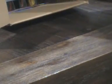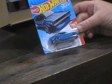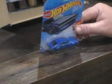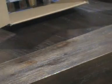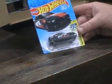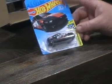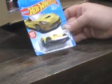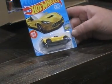We have, oh awesome, another Nissan Skyline 2000 GTR. Supposed to be the Super in this case, obviously I didn't get the Super. Wow. Anyway, whatever. What you get is what you get. Awesome, we've got a 2015 Mustang GT, part of the Hot Wheels Speed Graphics, car number 4 of 10. We have a Corvette C7 Z06 convertible, part of the Factory Fresh series, car number 9 of 10.